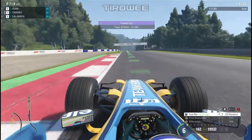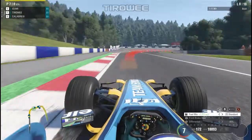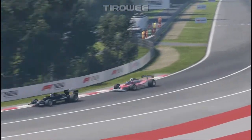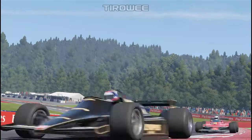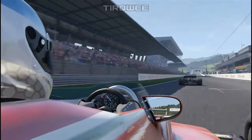Now then, going up to the final few corners, we try and get a good line through here to pull away from the McLaren. Now we've got a bit of a gap to it. Now looking back at the battle for C3 lead, got the Ferrari still all over the back of that Lotus. Of course, the Lotus was the ground effect Lotus, so I think ground effect was still a thing in 79 as well. So that Ferrari should be even better than that Lotus.